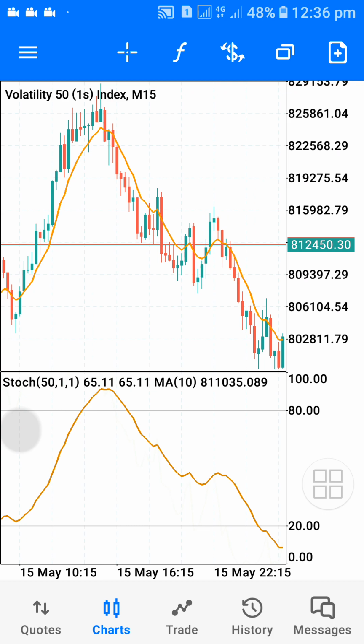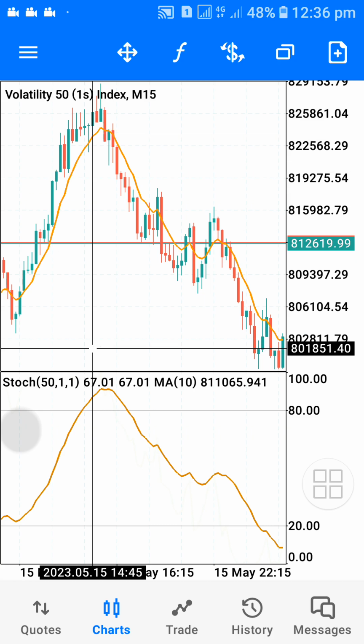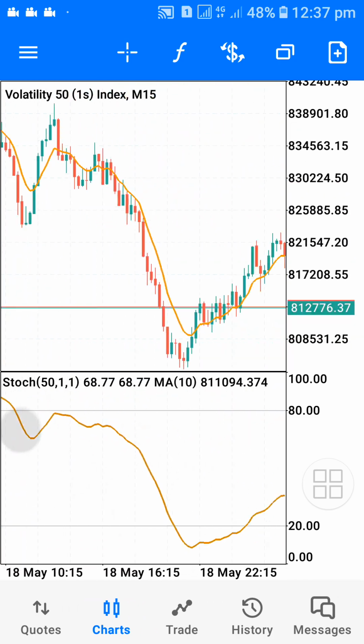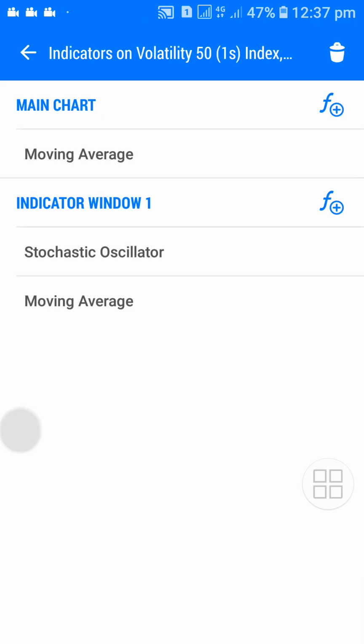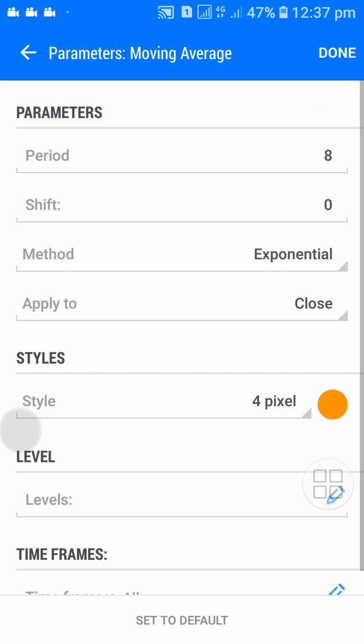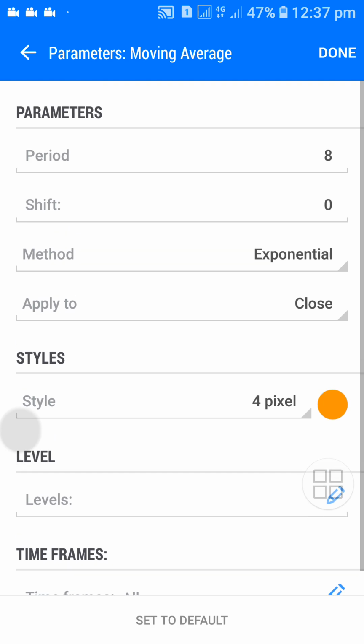So this is for VIX 50 1s. You can see this too. Let me quickly show all the indicators we are using here. So we go to the F icon, we tap on it. The first indicator we are using is the moving average, and these are the parameters. We are using period 8, the shift is 0, the method is exponential, applied to close, and the style we are using is pixel 4, with a color of your choice, and no level. We are not talking about levels here, all right, so done.